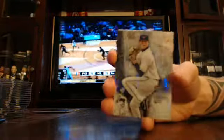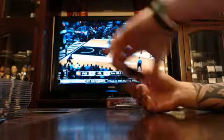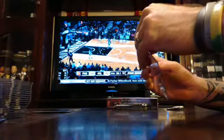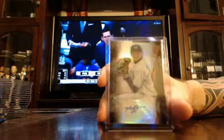Got a Blue Jays, Jeff Hoffman. Jeff Hoffman for Blue Jays. Next one, you got a refractor for the Blue Jays. Back to back, this one. Numbered to 150, Jeff Hoffman. Jeff Hoffman for Blue Jays to 1.